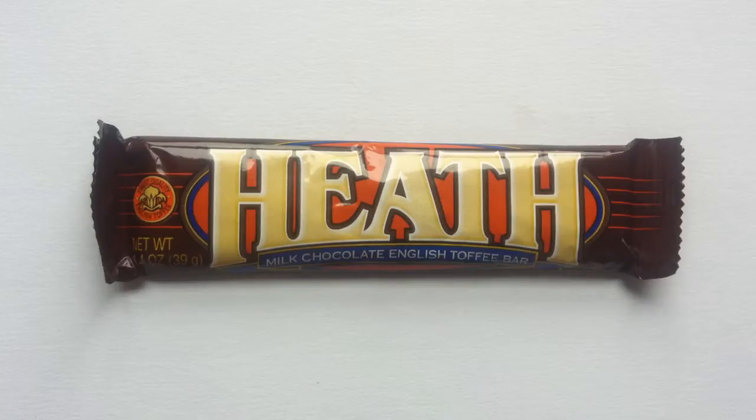This is a chocolate bar that's been around for a long time. It's an American classic, maybe. I don't know. It has certainly stood the test of time in the States. It's a Hershey bar now, but originally it started out as an independent chocolate bar.